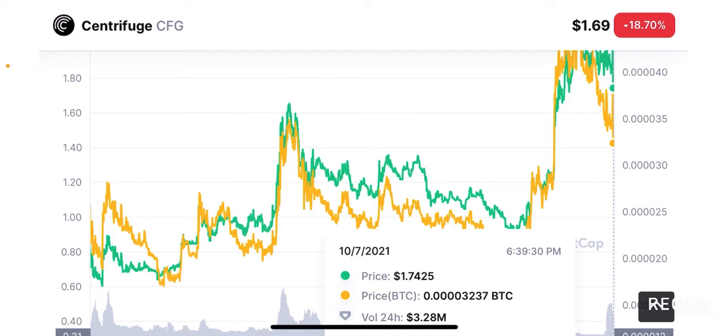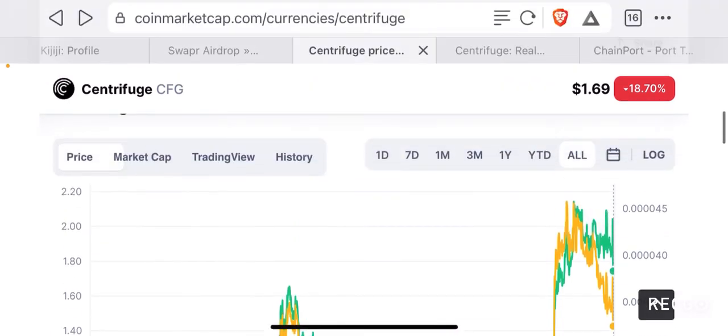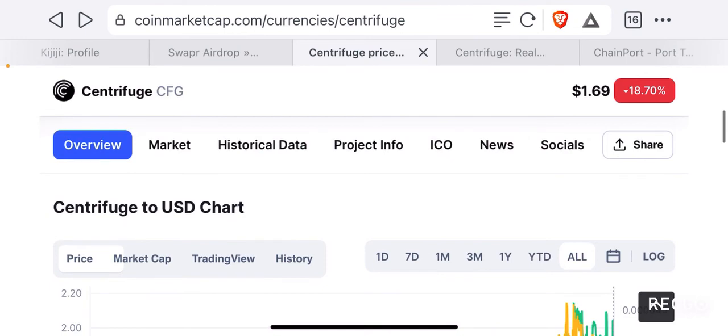So if you're buying at this price point, you're pretty much getting in at a relatively good price point in the Satoshi comparative. But if you want to get in at the dollar comparative, I'd probably suggest you wait till the token reaches below the $1.60 mark to dollar cost average it, right? Again, that's just my opinion, guys, not financial advice.